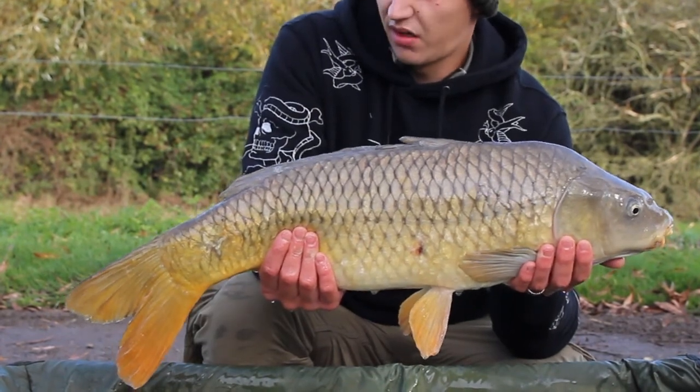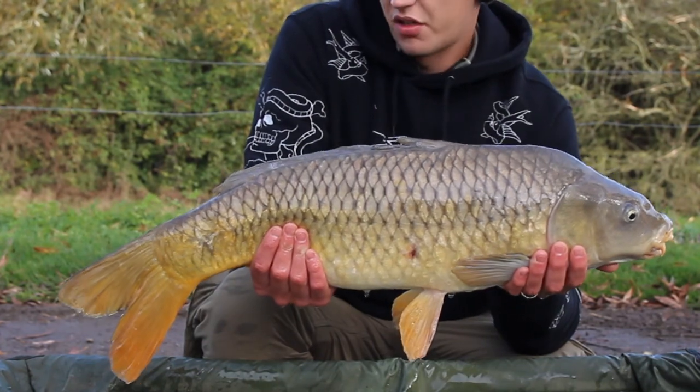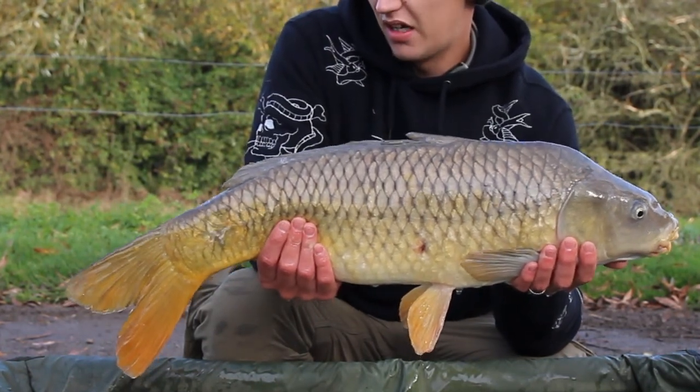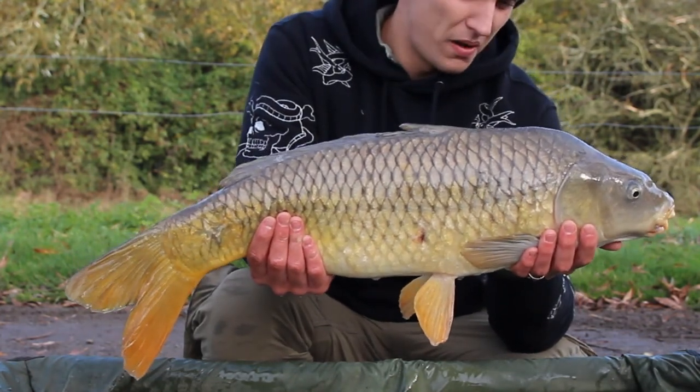Yeah, again, not massive. The average size of the carp in here is between 15 and 17 pounds. Like you say, when it comes to size, it doesn't really matter to me. I mean, yeah, look at the size of the tail on him, you can understand why he's a bit of a paddle horse for the size.